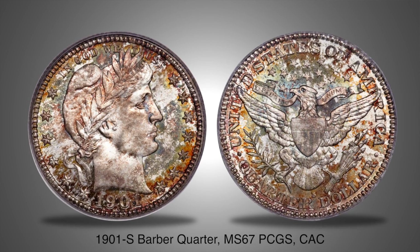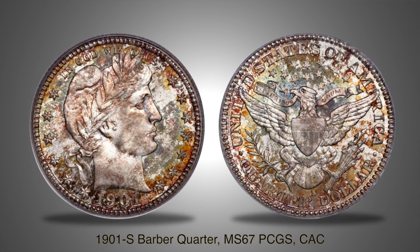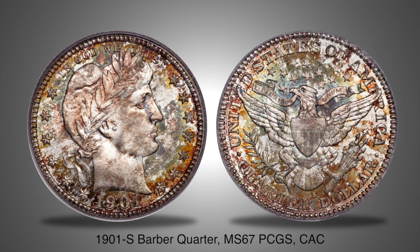If you actually go on the internet, you can pull up an article on 1901-S quarters, and the people discussing those select three as probably the finest known, of which this is one. And I think their conclusion at the end of the article is this is the finest of the three. Even though one is graded a point higher, it has been dipped and is bright white. And I think really serious numismatists prefer the original toning on this coin.